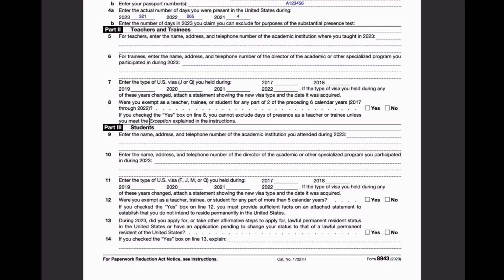We have to move to Part 3, which is for students. The question is: enter the name, address and telephone number of the academic institution. I was a Purdue student and their address and the phone number on the next line.